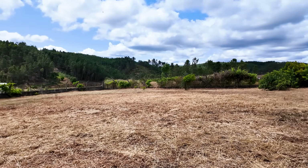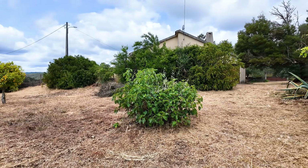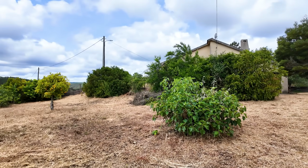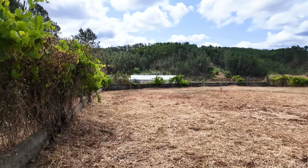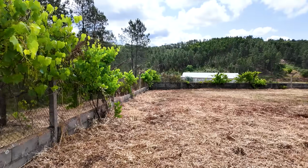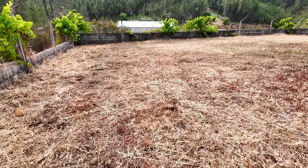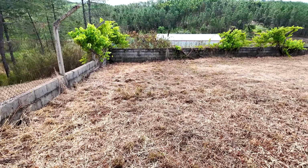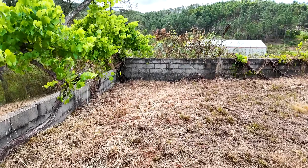So you can do virtually whatever you want here: plant new trees, do a garden bed, do your swimming pool. You can do it all here. We have good companies here that will come and install a swimming pool for you. No issue there. And the color is like this because this was just cut a week ago, and of course it's drying with the sun. Because before that it was a little bit overgrown.